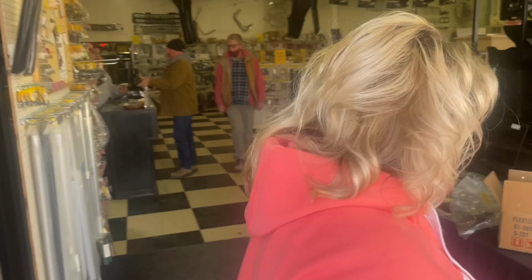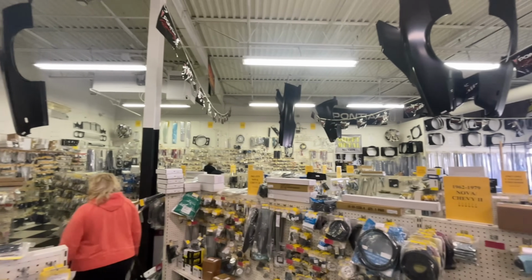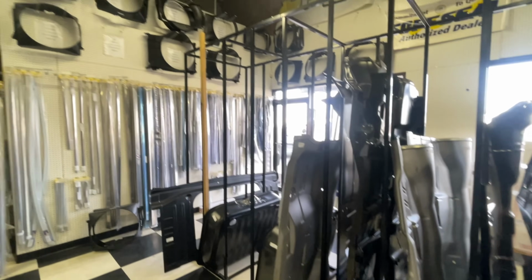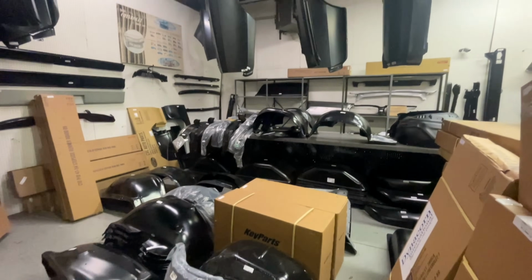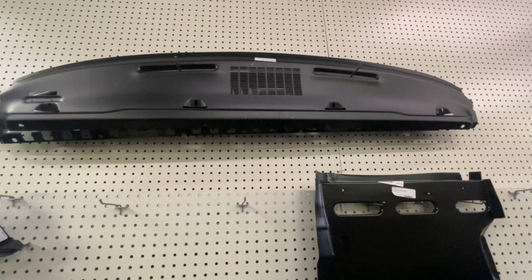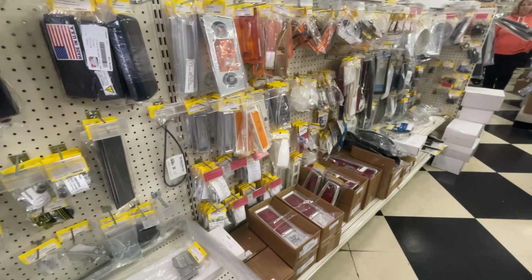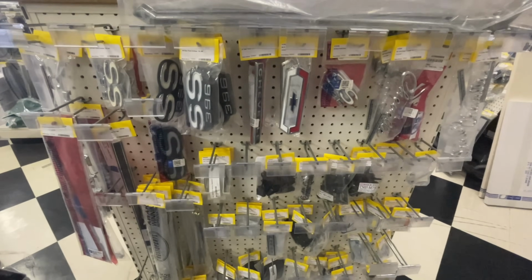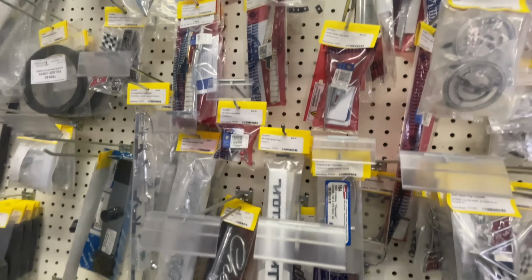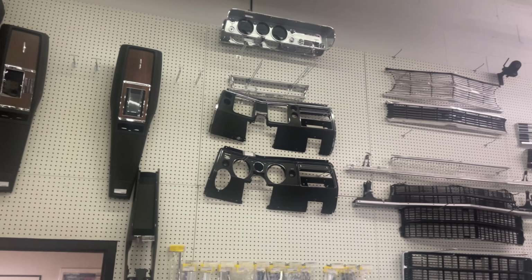Now, I've been in this place once before, but Vicki's never been. It's like the mecca for GM muscle car and GM pickup truck restoration parts. Almost anything and everything you could possibly imagine, from sheet metal to fan shrouds to patch panels, full quarter panels, cowl panels, dashboards, inner and outer wheel well housings, and heater housings, SS emblems. Anything and everything you could ever imagine is here at Restoration World. From muscle cars to GM pickup trucks, even 55 through 57 Chevys and Camaros, consoles and grills, it's hard not to buy it all while you're here.